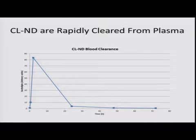And after an IP injection, around 2 hours, you see peak cardiolipin levels in the blood. But by 24 hours, this is almost back down to baseline. And after 48 and 72, you can barely see anything at all. So it's well tolerated, and it's rapidly cleared.